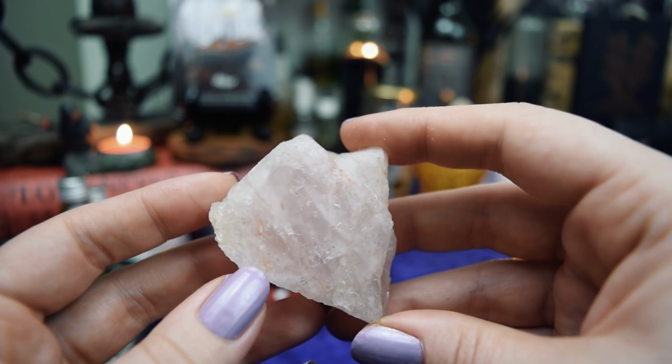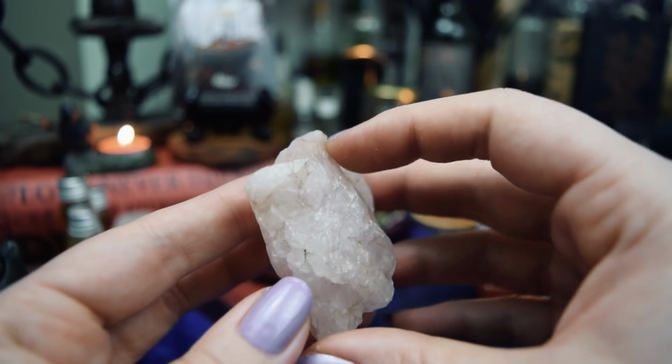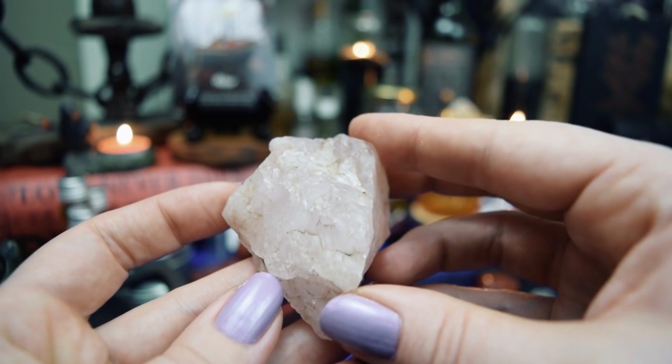So then in this little bag, I've got a bunch of crystals. So I have a piece of rose quartz here. So it's not the prettiest piece of rose quartz, as you can see, but I don't have any nice pieces that I want, like that aren't in use right now elsewhere in my life and in my magic.